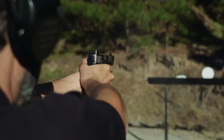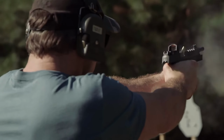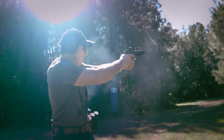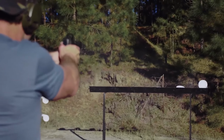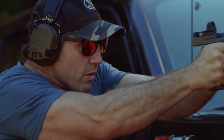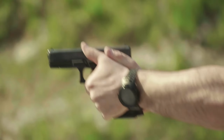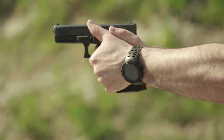For older shooters, it's a godsend. Focusing on the front sight becomes challenging with age, and red dots remove that barrier entirely. I've seen folks in their 60s running dots like it's Call of Duty, out shooting younger folks with iron sights who have things to prove.